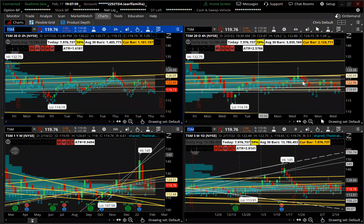Downside, downside, downside. 212 on the 4 hour below 1972, and on the day below 1965. That is a put setup if I haven't seen one. All right.